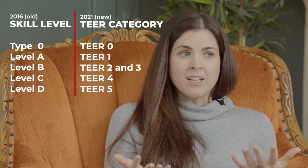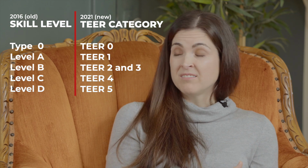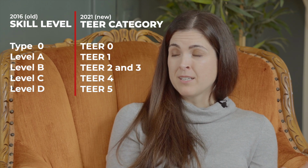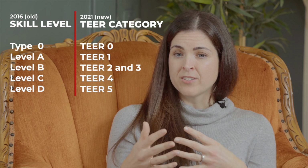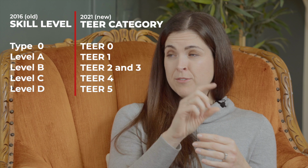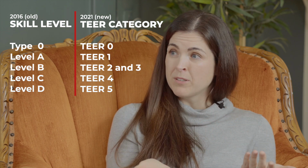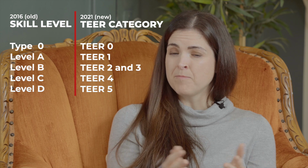So again, a lot of people are afraid of this new tier system. It's actually going to benefit quite a few people because a lot of occupations that didn't qualify before will now qualify with the new level that we've created, which really falls, I guess, between B and C, we would call it, under the existing system.